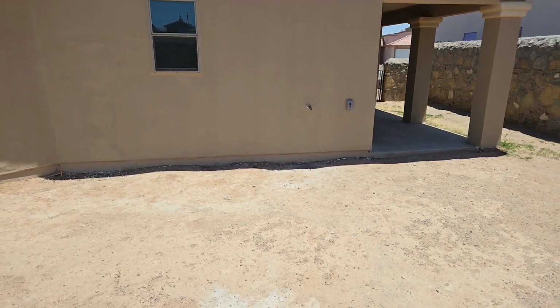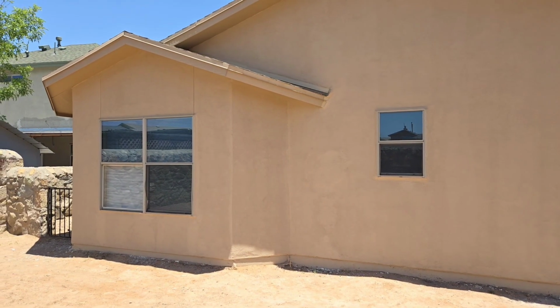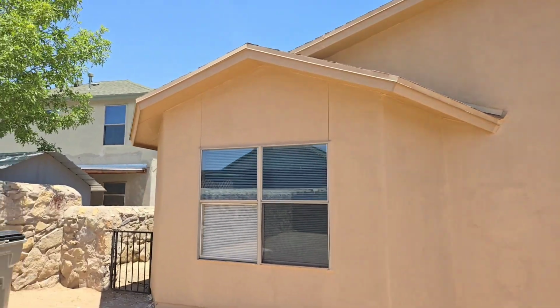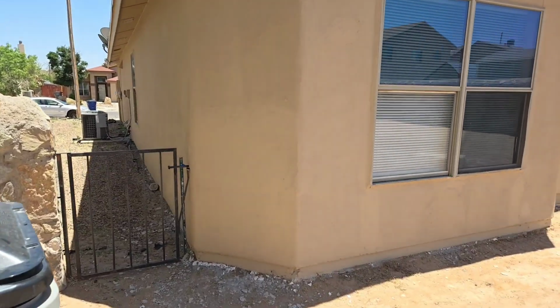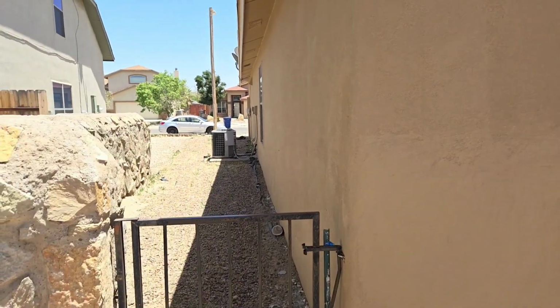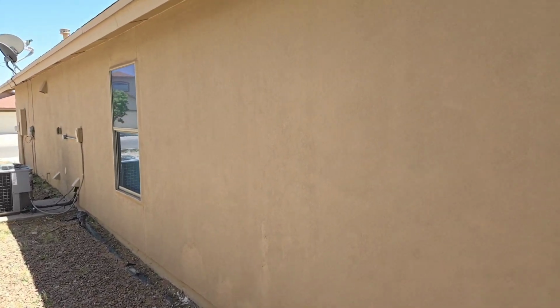Looks a lot better. Looks a lot better here. Oh yeah, tons better. And then let's see. Looks good here. And they did this wall as well. Oh yeah, that looks good. Really, really good.